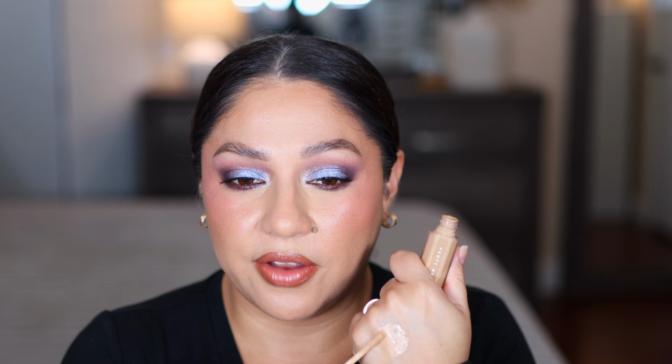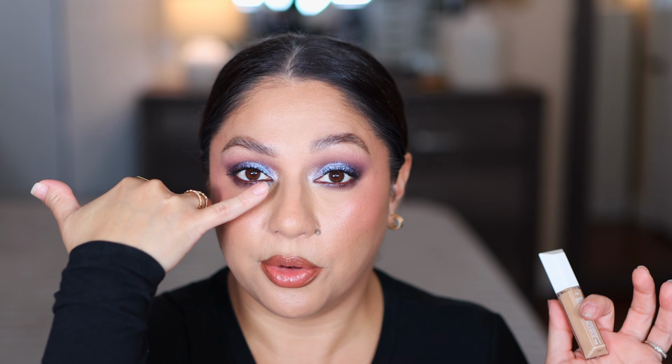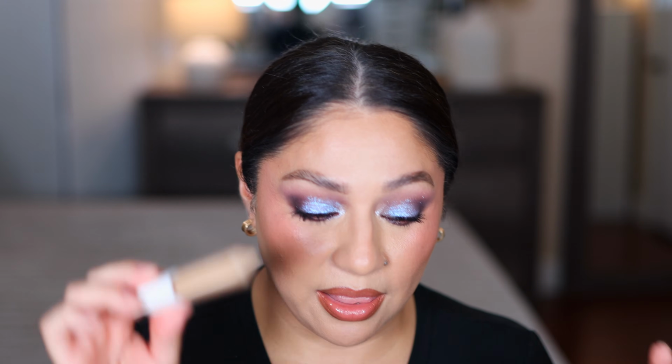This one is pretty much the exact same tone as my skin tone. This is definitely not going to give me any brightness, but I love that, because it actually covers the darkness that I do have in the inner part of my eyes and just makes everything nice and even. This is such a beautiful serum-y concealer. It stretches out so nicely, blends out so seamlessly, and I love it so much.